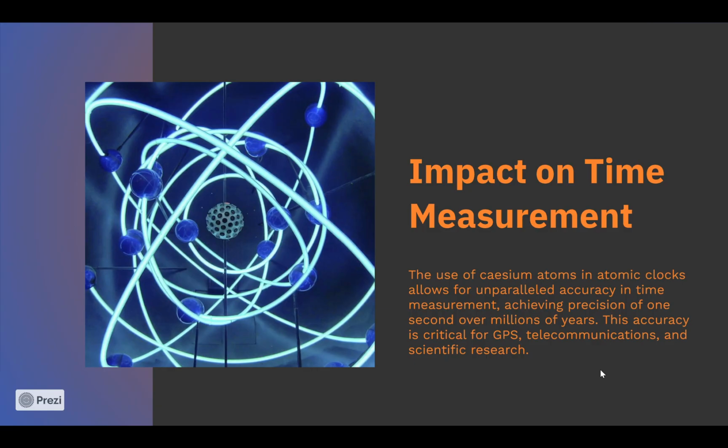And it is wonderful to see that this precision is about 1 second over millions of years. That is a very great accuracy, and this is very crucial, as we are relying in our day-to-day life on GPS and telecommunications, or even on scientific research. So this accuracy is very, very critical.